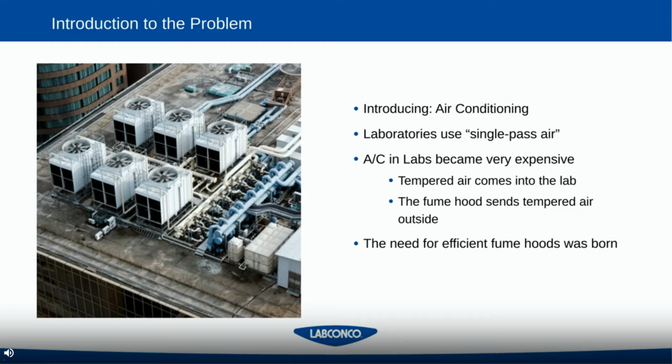70 or 68-degree air that is pushing in the room, because you can't just push out 50-degree air into a room. People will be uncomfortable. This is quite the process to get the air outside to a comfortable working level in the laboratory. So all of this expensive air comes into a lab, and the fume hood, with the lab being single pass air, takes that air and pushes it outside. And then the cycle repeats itself all day, every day, as long as the fume hood is on.